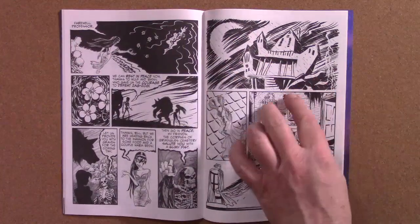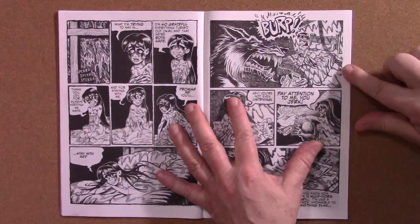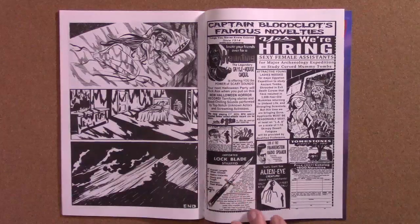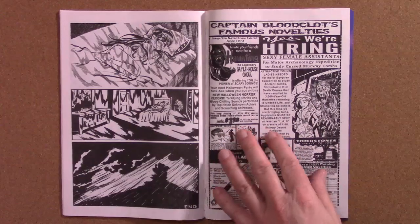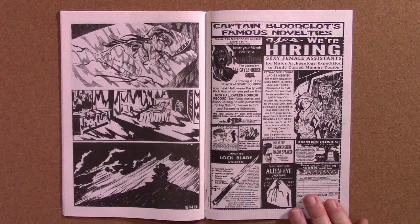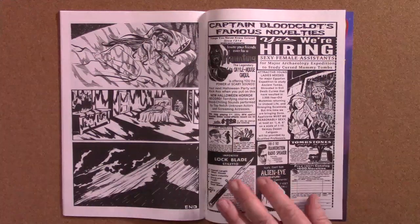Very classic style there from Baugh. You can see there, this is to me, it just has that underground vibe once again, and I love it. One thing I love about these issues too is that at the end, Bryan Baugh's got these fake novelty ad pages, of course, which we all knew and loved in Marvel Comics and so forth, and Famous Monsters and all that stuff. So you've got Captain Bloodclot's famous novelties.